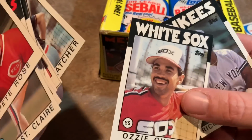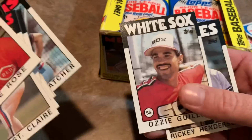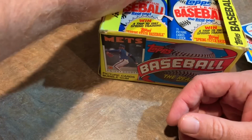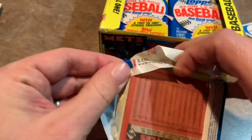Wow, this is like all the best cards in this pack. Ozzie Guillen rookie card and Rickey Henderson. Ozzie Guillen, of course, had a tumultuous time down in Miami when he was a manager down there, but he speaks his mind, and it didn't really work out for him. He's got a very strong personality.